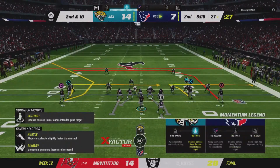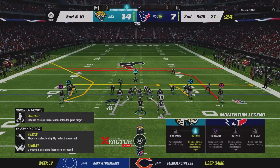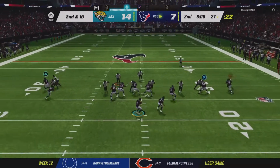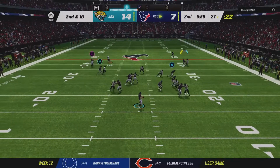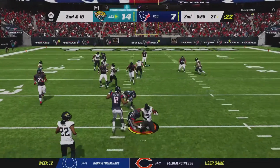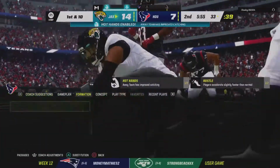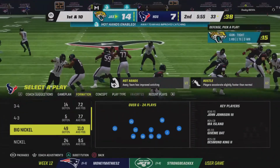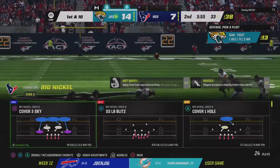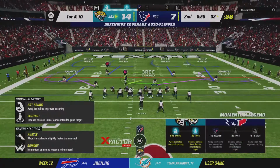Got to imagine the pass rush will be equally intense here on 2nd down following the sack. It's 2nd and 18. He'll drop to throw. Into heavy traffic, and it's intercepted. Picked off by Andre Sisco. And the Jags are going to take possession of the football. He has just been a load for opposing offenses to account for now. 8 interceptions on the year.